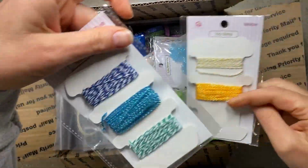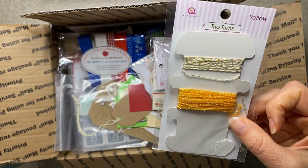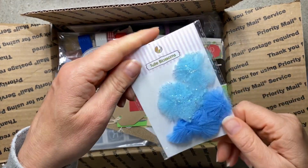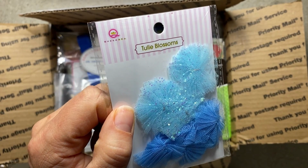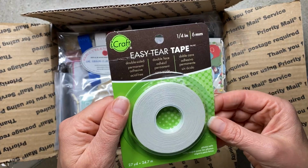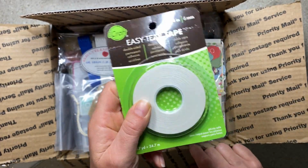Some more trims. Ooh, love this one. That is fabulous. And then a yellowy one. That's really cute too. And blue tulle. Ooh, I love these. I don't know if the other ones were iridescent like that. Yeah, they were. Some iridescent stuff on them. Here's some double-sided adhesive, easy tear. I'm interested to try this. I haven't tried this product.